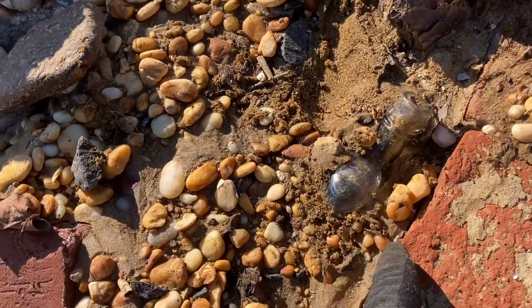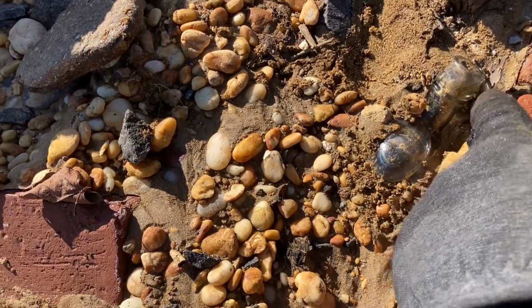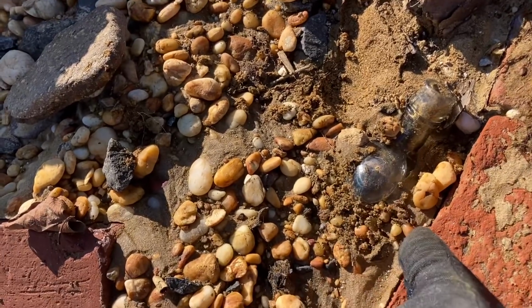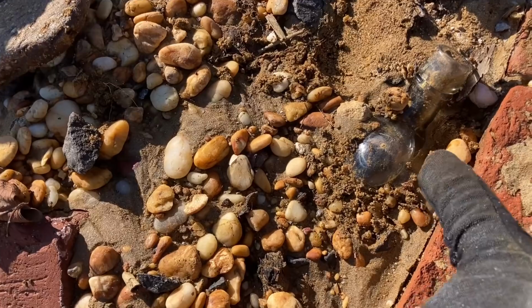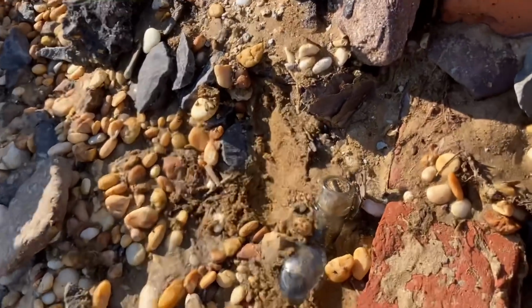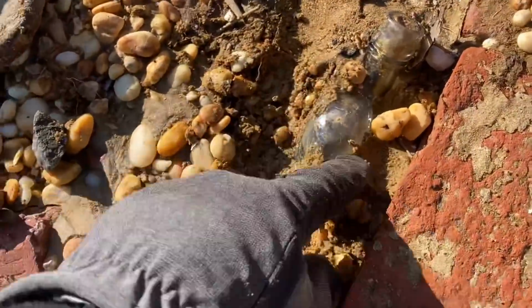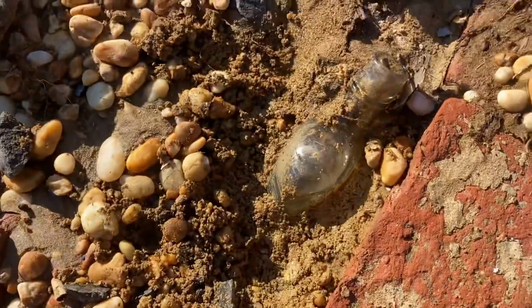What do we have right here? It's not super old because I can see the seam coming already up through the lip, but it's old enough and there might be some embossing on it, but look at how deep it's buried. And what's the potential that this thing is not broken and the ground is super hard? So let me see if I can get this thing out of here. It's got some potential.